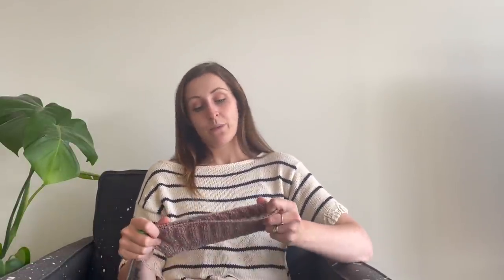But also it would make a really lovely layering piece in the winter when it gets really cold. Imagine that, a lovely warm woolly crop top and then a lovely warm woolly jumper. It would just be layer upon layer of woolly goodness. Why wouldn't you? So that is my final whip.